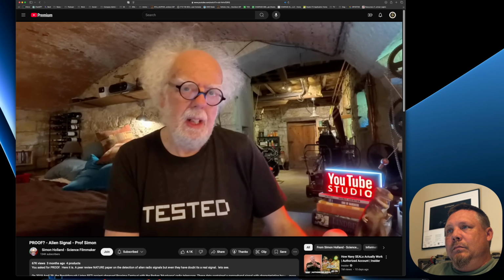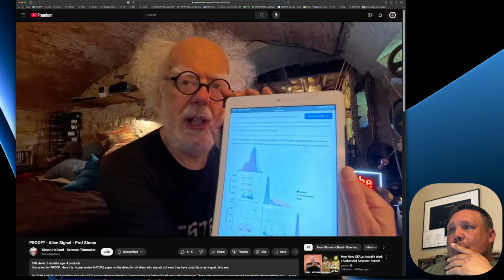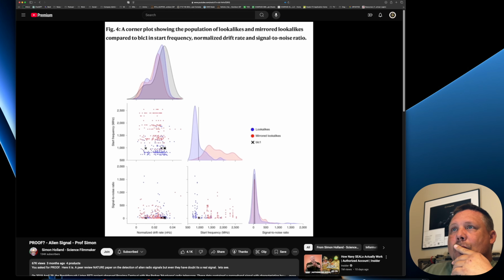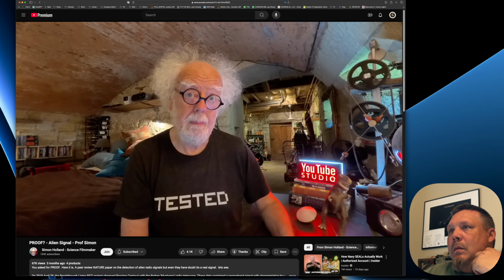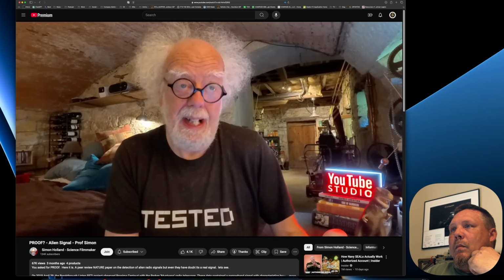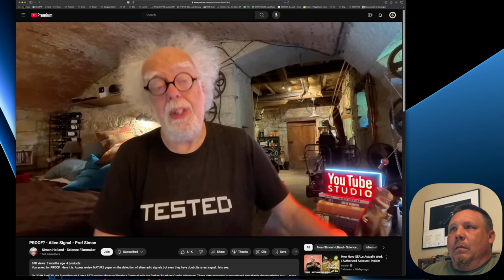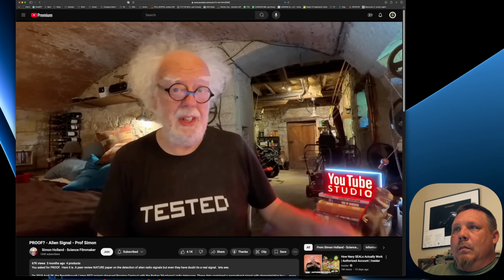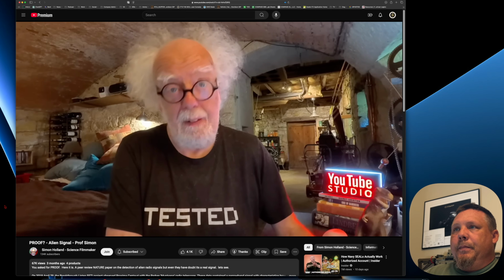And finally, looking at all the statistical probability, they came up with this. What you're seeing here is a plot showing the population of lookalikes and mirrored lookalikes compared to the BLC1 start frequency we were searching for. High probability. So what's going to happen next? Well, they're not going to tell you. This is well known in the science community. Me and my science mates know that this is going on. I have a YouTube channel and I want everybody to know.